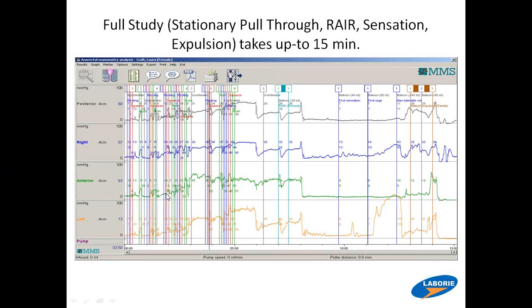So looking at all of the things that we just talked about, this is the tracing that you get. There are 4 quadrants that are measured. Let me orient you guys. This is up at 6 centimeters: 6 centimeters, 5, 4, 3, 2, and 1. Then the next is the rectoanal inhibitory reflex. And then the next is the sensation. And this is a balloon expulsion.